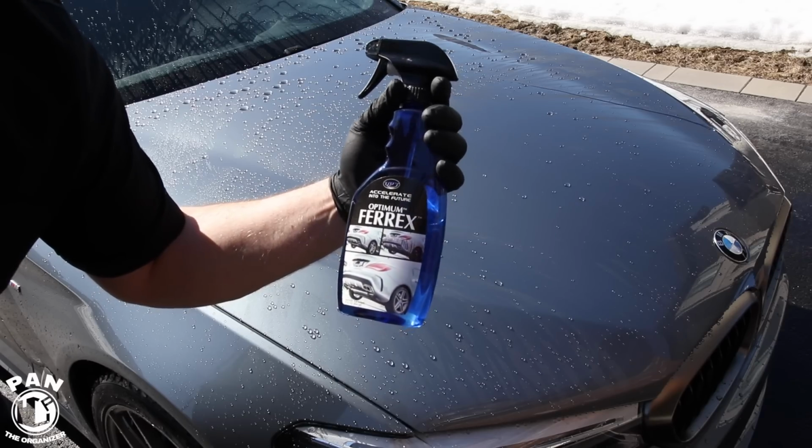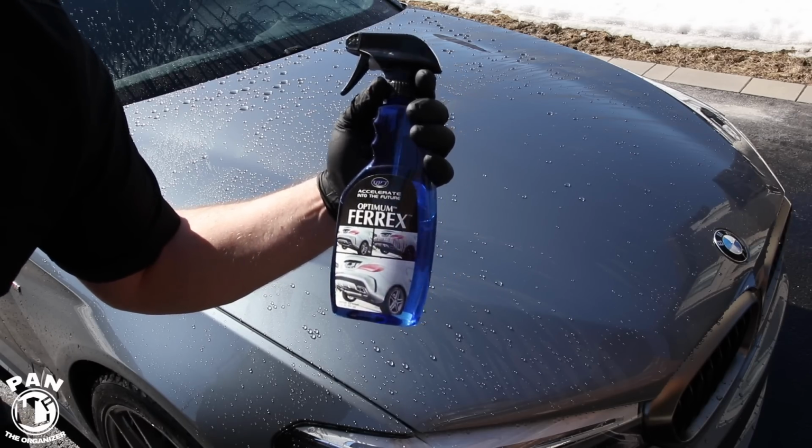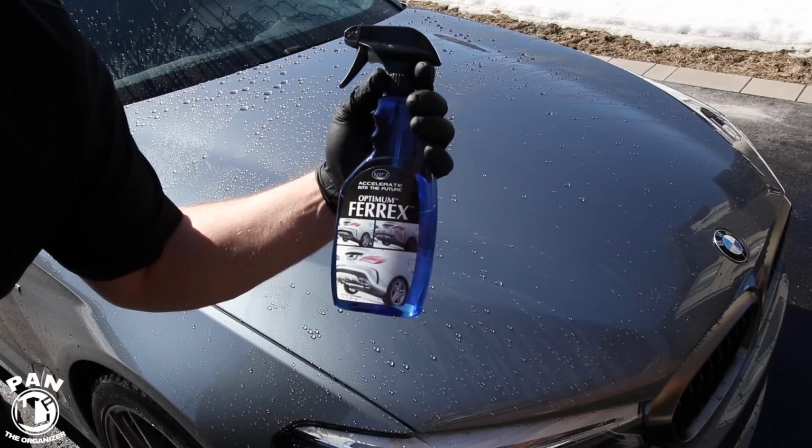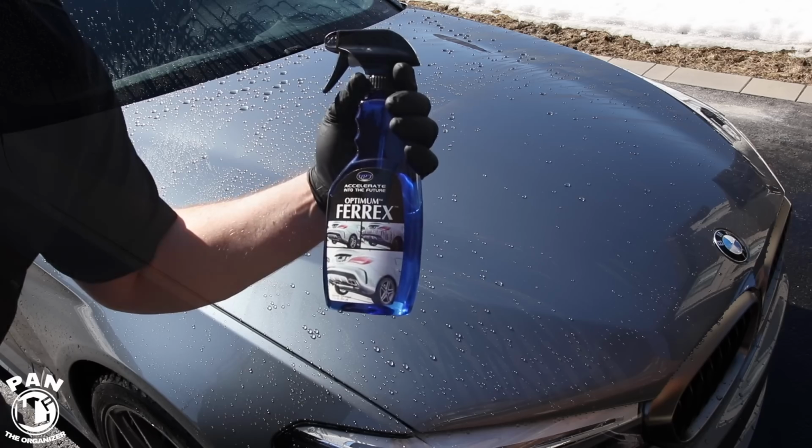Now we're going to go ahead and apply an iron remover to the surface and see how it performs afterwards. So once we let it dwell, we're going to rinse it and then remove the residue with a damp microfiber drying towel.